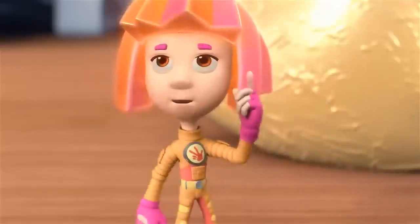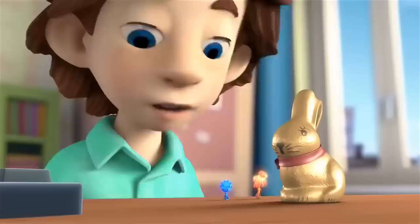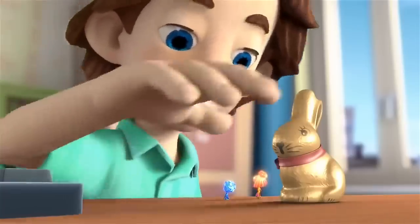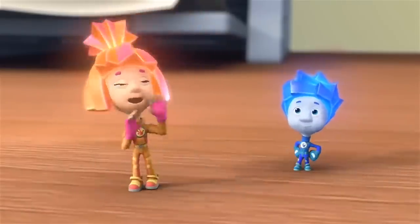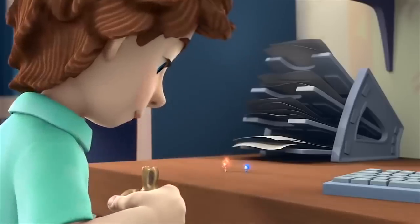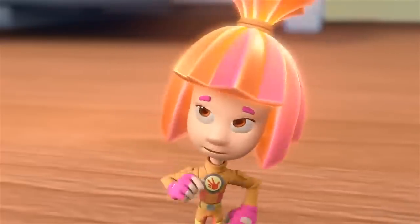Funny. You know what, Tom Thomas? You need to protect that other chocolate hare. Exactly. It has to be eaten right away. Now, before it disappears. Just wait a little. You don't have to eat it. Let's think of something else. Of course, we need a security alarm. Need what?